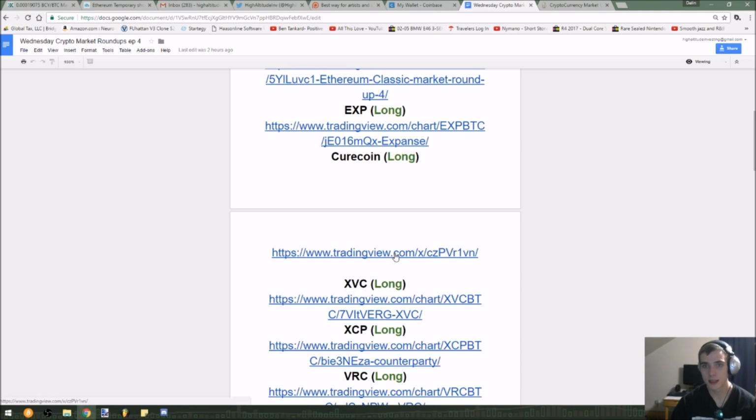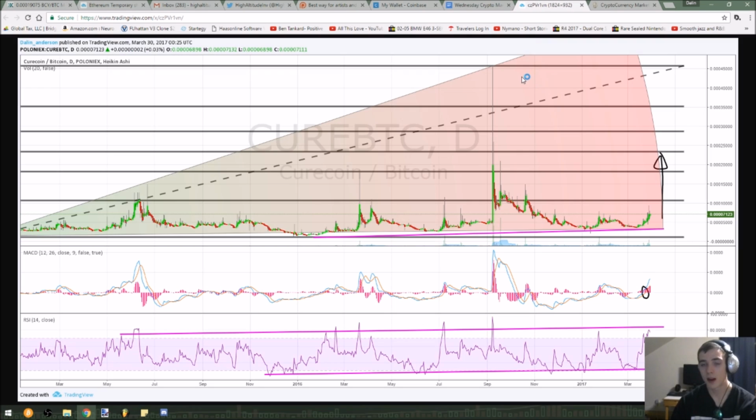Now Curecoin is one that I've also been keeping an eye on for a while, and I had made too many TradingView charts. You can only do 10 a day, and I did 10 and then tried to do more than that, and so I had to just do this one as an image. But you can still see what I was looking at in the market here, and I feel like this is swinging up.